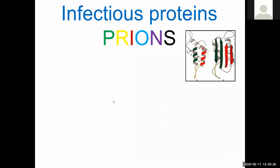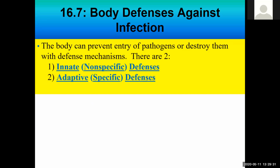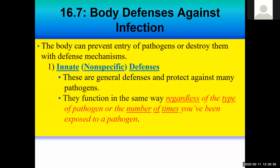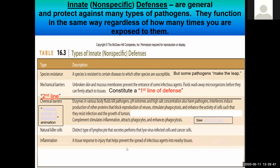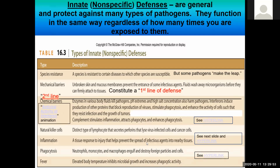Other questions on stuff we talked about last week? I think we got about as far as this slide. I know we kind of ran out of time, but there was this list of innate defense systems. And this is certainly something worth looking at, this table 16.3, and the accompanying videos and hyperlinks. You're going to want to spend some time looking at this table.